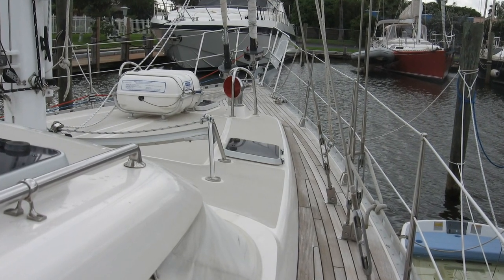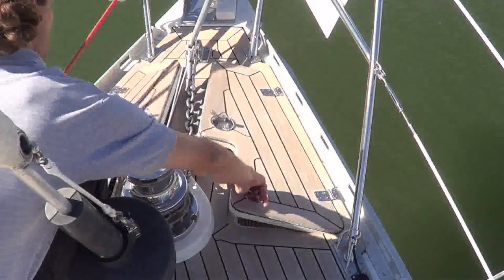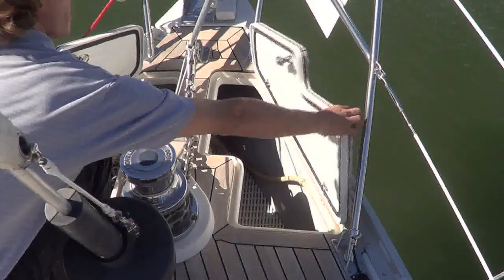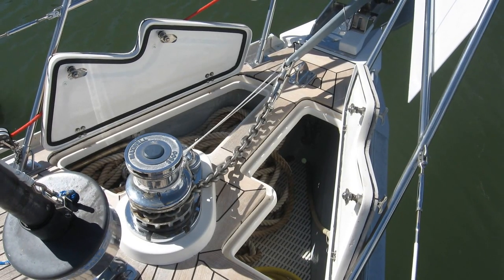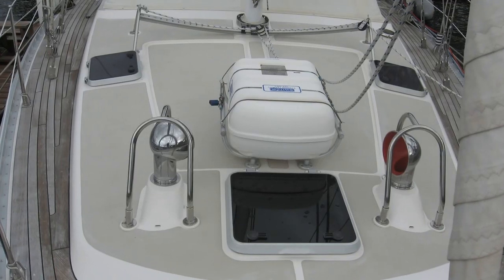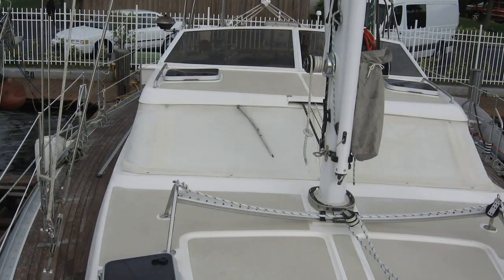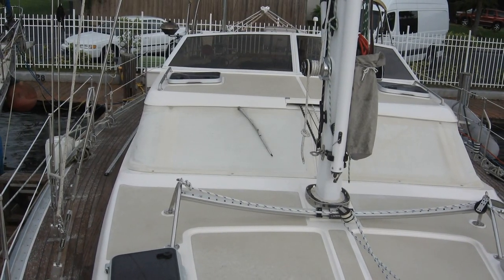Her deck arrangement features a double bow roller, a Maxwell 3500 windlass, opening deck lockers, and a washdown system. All of her sails are roller furling. The staysail is self-tacking.